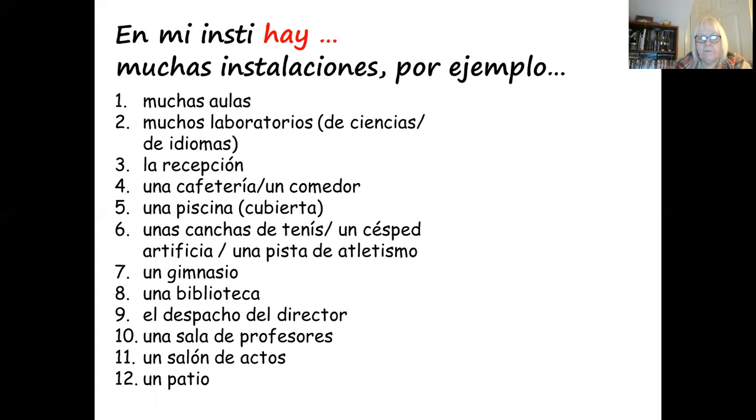Una pista de atletismo, un gimnasio, una biblioteca, el despacho del director, una sala de profesores, un salón de actos, un patio. Okay, so you're going to see pictures of these, but how many of those can you work out already? Have a think for a couple of minutes, pause the video. When you're ready, move on.